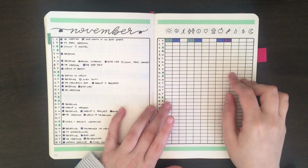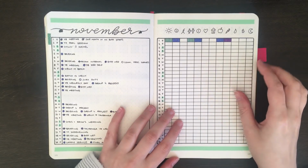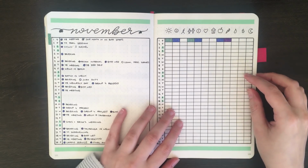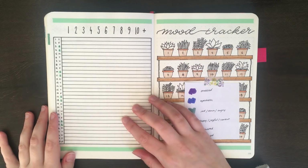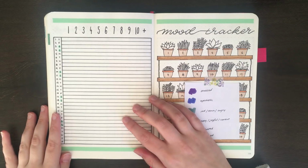The habits that I haven't coloured in yet, I either haven't done or I'm not sure if I'm going to actually get them completed before the end of the day. So I'm going to leave them for now. Up next we have my steps tracker, which again is another spread I'm going to leave until probably tomorrow, just because there are probably a few more steps I'm going to get in before I go to bed.